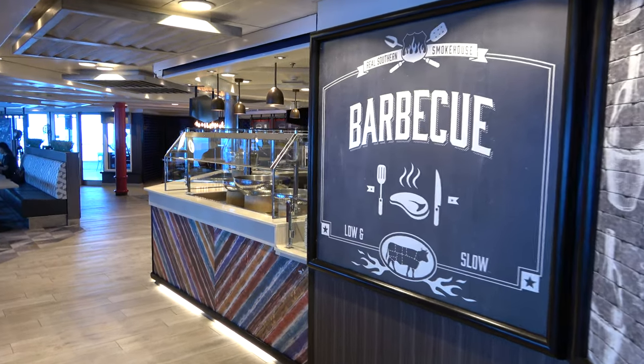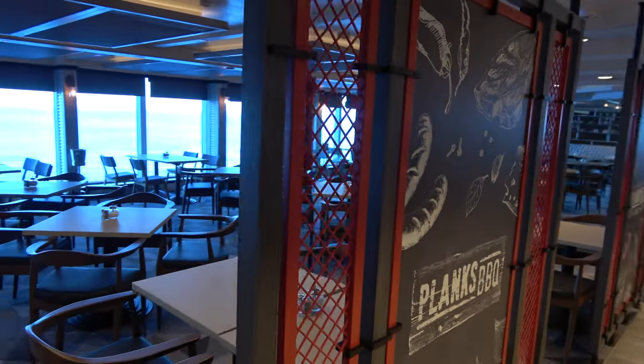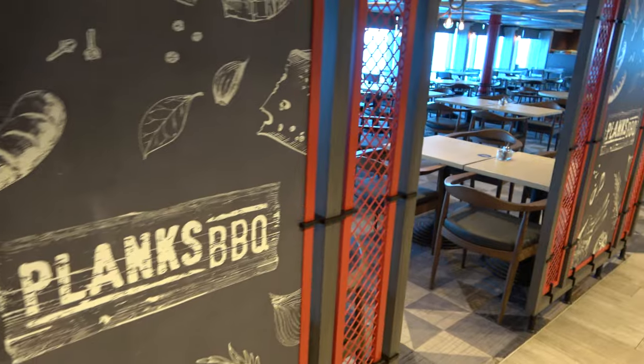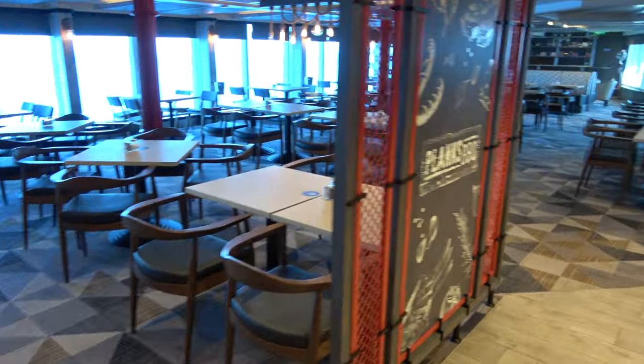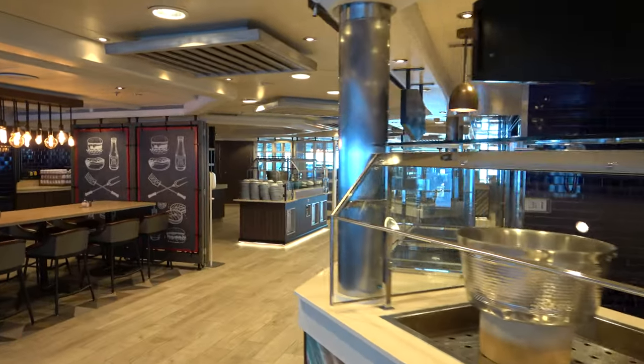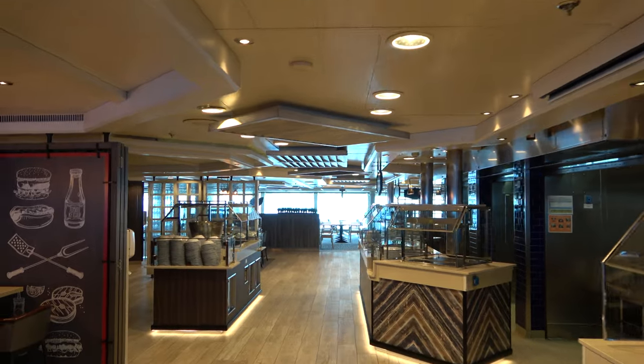In the very back of the buffet area, there's going to be extra seating during breakfast and lunch, and then two upcharge restaurants during dinner time. We're on a short cruise, it's not very crowded, so they're not running them. There is a barbecue restaurant on one side, and then I believe it's a seafood restaurant on the other side. Also, if the main buffet area is very crowded, this area tends not to be.